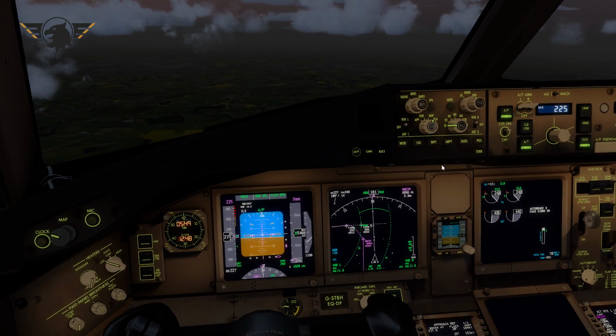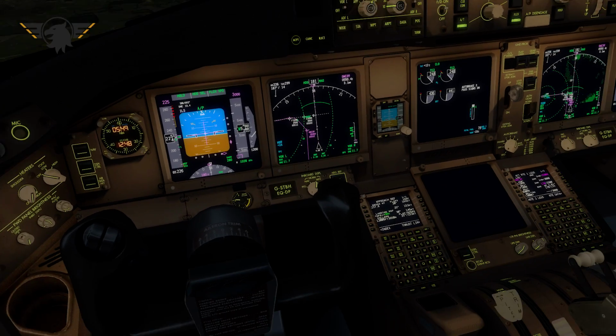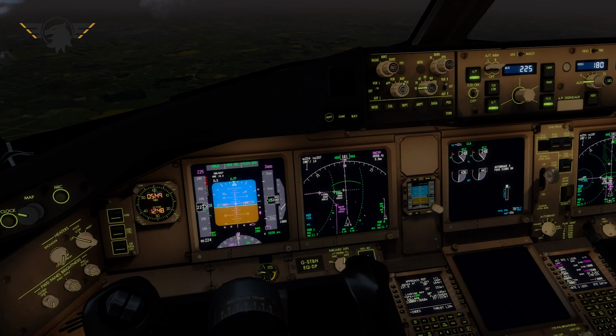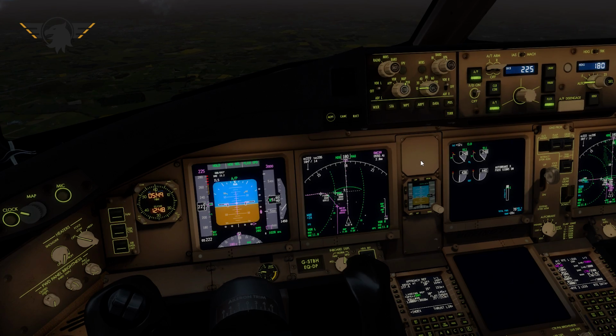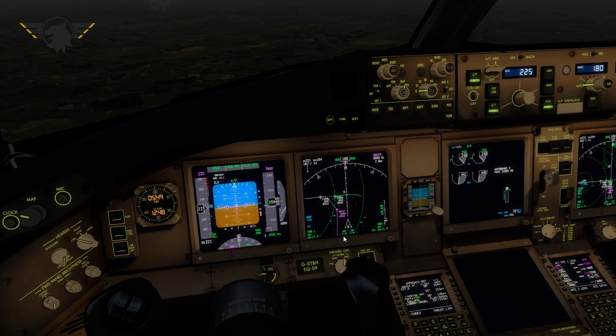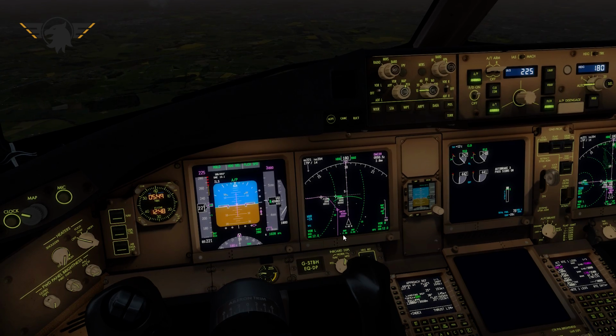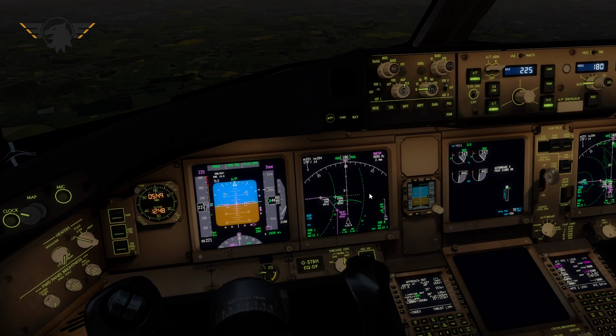So we are massively above the glide, which is fine. We can employ some speed brakes. Speed brakes will increase our rate of descent. I'm not too bothered about slowing down just yet, because we still have an entire ILS to fly. See, there we go. So that speed brake fixed it essentially. So we can do flap 5 as well. We'll give it a bit more drag.